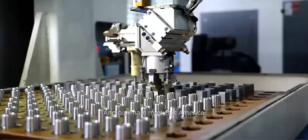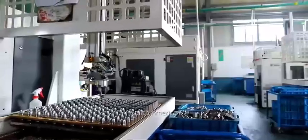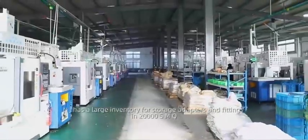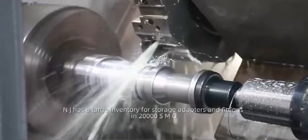And our main market is America, Canada, Australia, Europe, South America. We also sell to Middle East market like Dubai. NJ has a large inventory for storage adapters and fittings in 20,000 SQM.